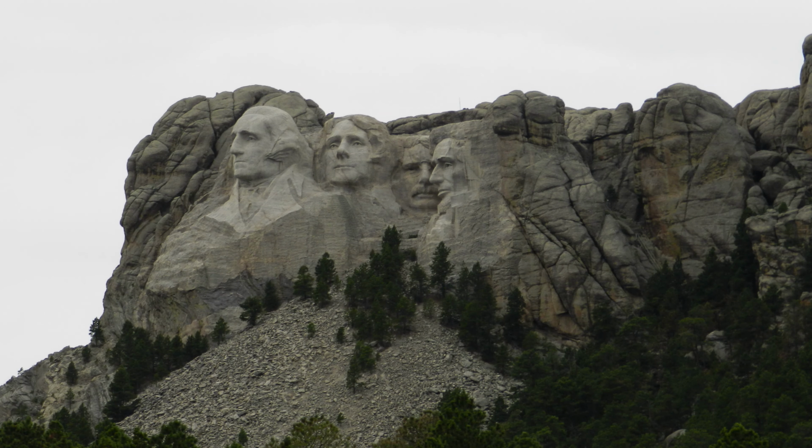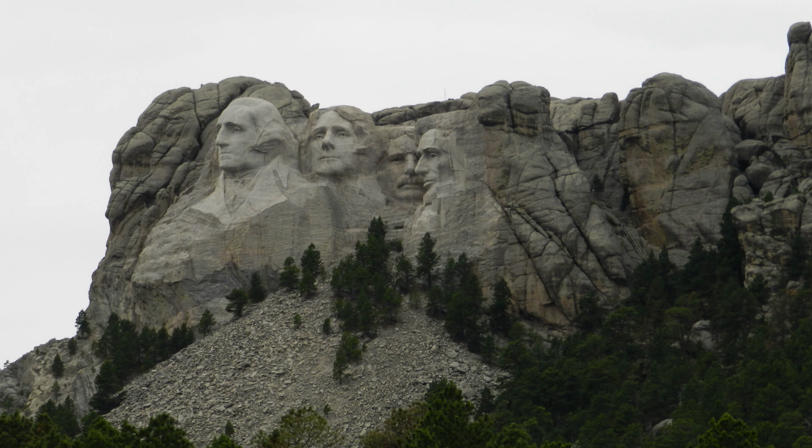I recommend you take the tour, go up there, check it all out. You can even take the trail. You can go up behind the presidents. Check all that out. We've done it, been there, done it. So this time, we're not going to do it. We're just going to show you what you should see and what you can't do without. So go see Mount Rushmore.